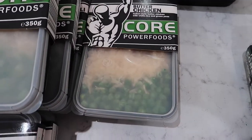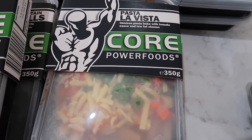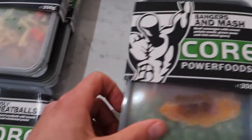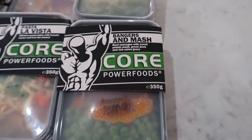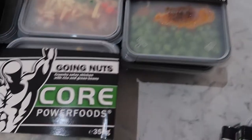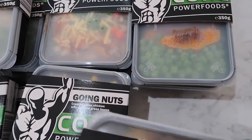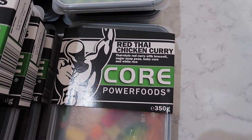We've got a buttered chicken. We've got a bit of a pasta dish there. I'm not quite sure what that's all about. We've got some more meatball, holy meatballs, bangers and mash. I'm keen to get into those. I think they're a bit of a favourite. We've got going nuts, crunchy satay chicken and rice and green beans. Another one of those. A red Thai curry. It'll be interesting to see how that goes.